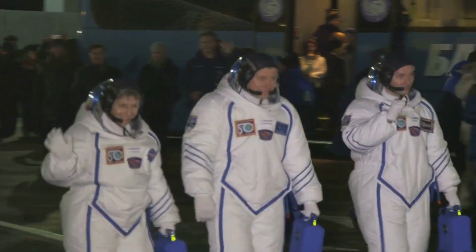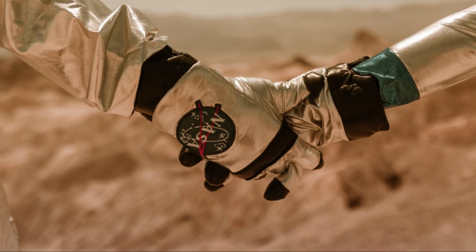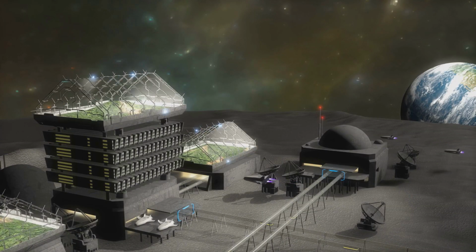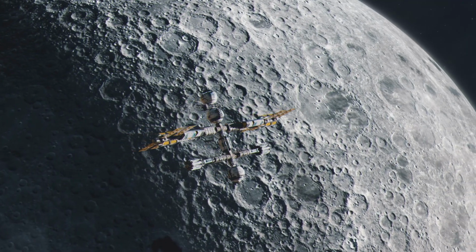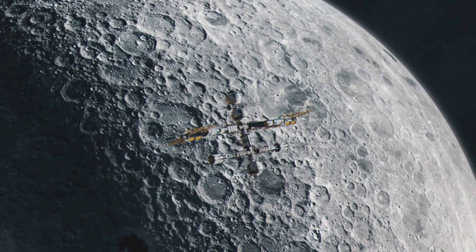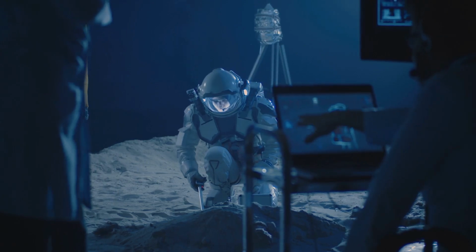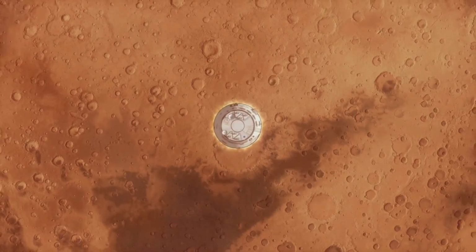Let's not forget the international side. NASA is now working with global partners, like the European Space Agency, Japan, and Canada, to establish the Lunar Gateway, a space station orbiting the moon. Think of it as the ISS of the moon, designed to be a launching point for both lunar and deep space missions. This means astronauts could stay longer on the moon, perform more advanced research, and even travel to Mars directly from lunar orbit.